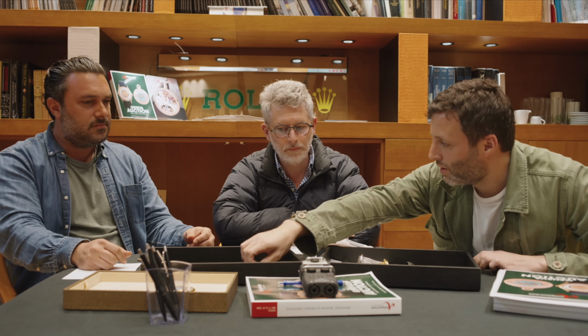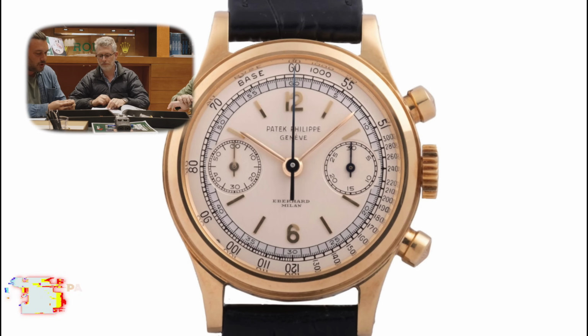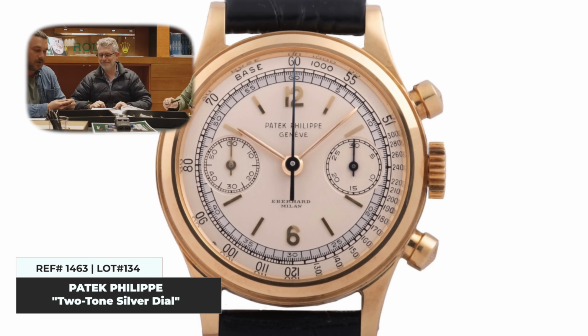So, anyways, while I try this on, walk us to the next lot. Let's move on. I don't know the lot number. It's lot number 134. This is personally my absolute favorite watch from this auction.